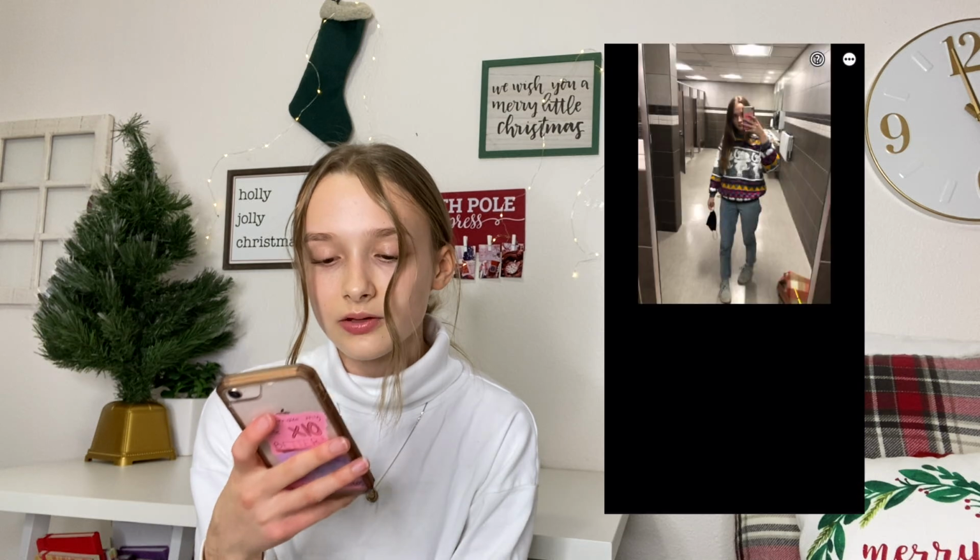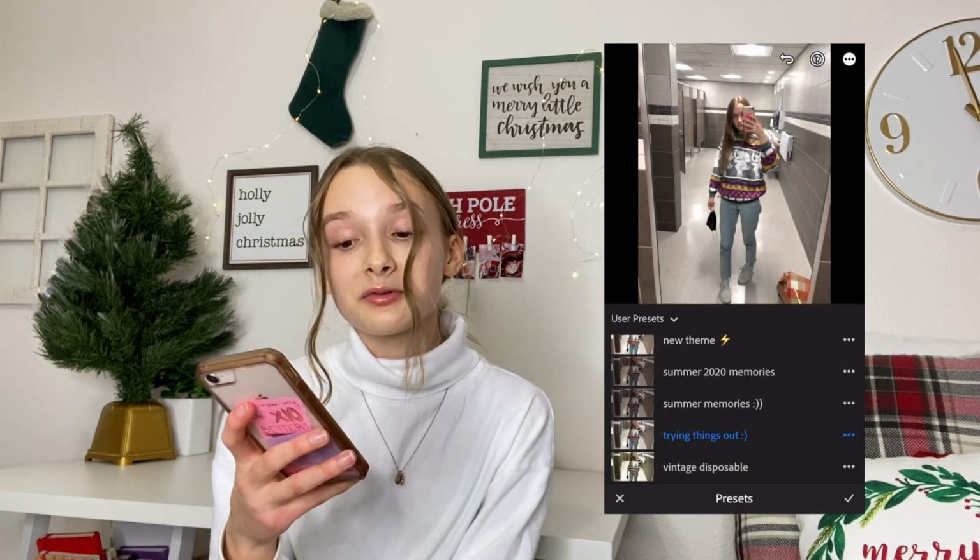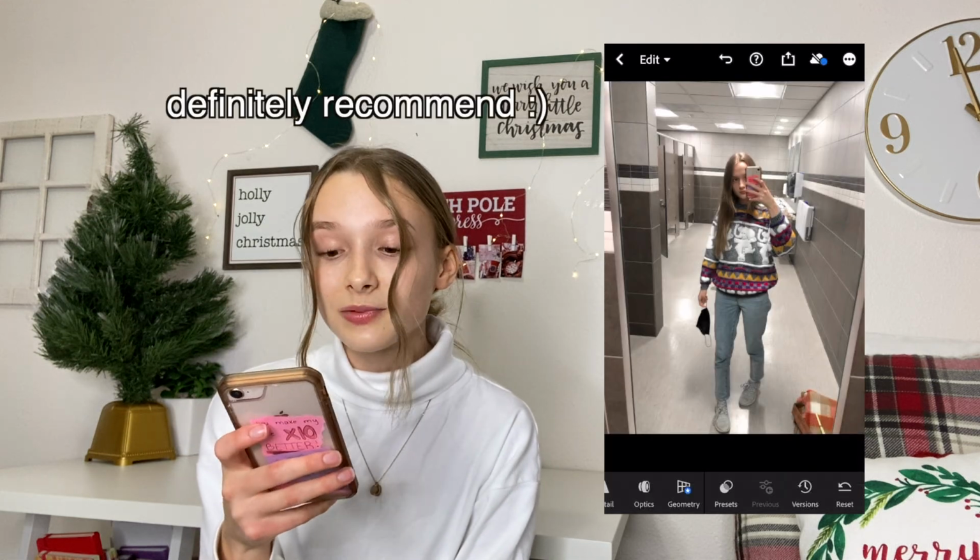So this is the original picture, and I can go and add my preset, and then I can just save it to my camera roll or whatever I want to do. So that's what I use to edit.